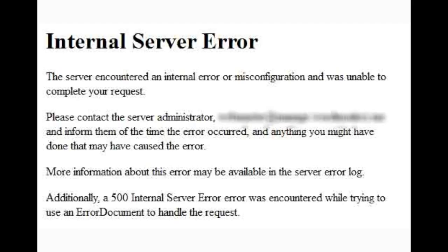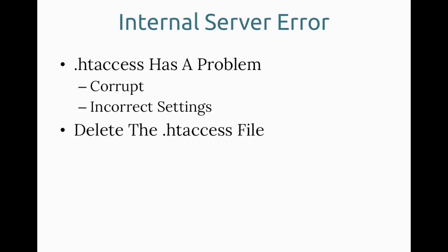Internal server error. Here is the next one of the most common errors that people experience with WordPress. So what is an internal server error? Most often, this happens with the .htaccess file when it has a problem. From time to time, this file can become corrupt, or it can have some incorrect settings in it, or one WordPress plugin puts something into this file and then another one puts something in, and the two have conflicting settings. So when this happens, it's a really pretty easy fix.